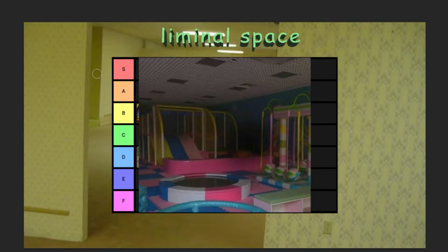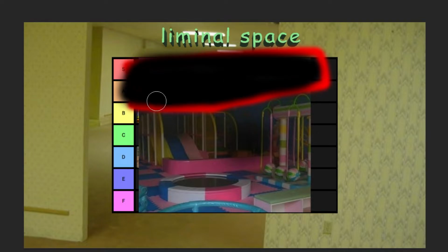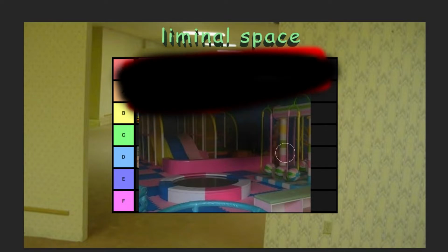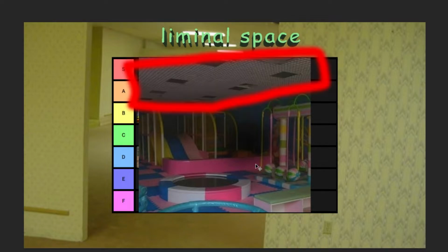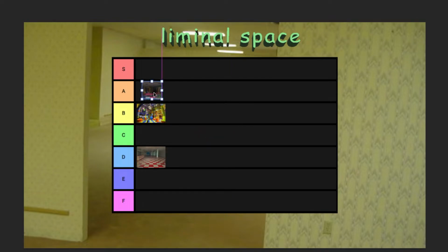Not to sound like a depressing cunt, but my critique of this image is this elephant in the room right here: the ceiling. It shouldn't be white. It's too bright. It makes the whole image look a lot more clear and recognizable. If this was, say, just black, imagine this. Look at that. If it was edited, it'd be infinitely better. I don't mind it. I'm personally going to rank this an A tier. It's getting there, but I think it's got some flaws. Yeah, fair enough.